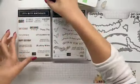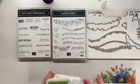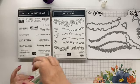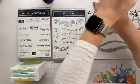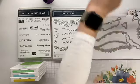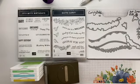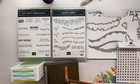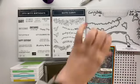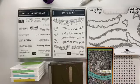So if you are interested in getting the Quite Curvy and Curvy dies, they are available as a bundle or a suite. They are available to customers or people who would like to join Stampin' Up this month, and they will be available to customers as of November. So what else did we use? We used the classic label punch. We used the iridescent pearls, and this is our card. So that is pretty much everything. I don't think I missed a thing.